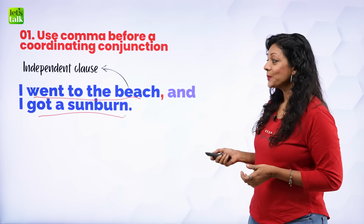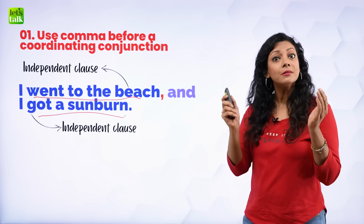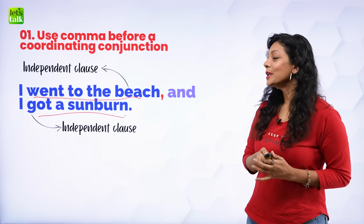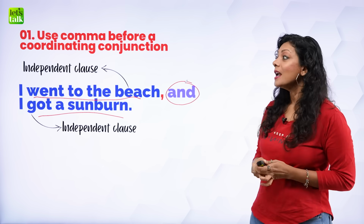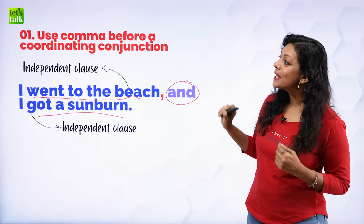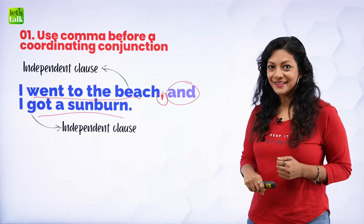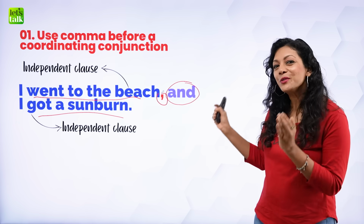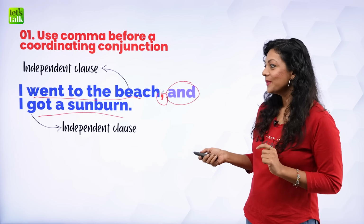This sentence too is an independent clause. It's a sentence on its own. So if you say I went to the beach, it's on its own. If you say I got a sunburn, you can say it on its own. What are we doing? We are connecting them with and. I went to the beach and I got a sunburn. So this becomes a coordinating conjunction. You will put your comma just before a coordinating conjunction. All right, so that will help you understand how to put the comma in a sentence like this.